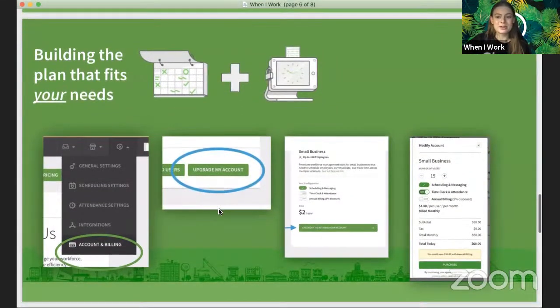All right, so within your account, this is where you can actually view the plan that you're on and see the different plans that we offer with every single feature within it. So access your account and billing page from that gear icon and then click upgrade my account. This is where you can configure which plan you want, so scheduling or the time clock as well. And then you can configure your billing frequency. It's either monthly or annually. Very simple. Either pay monthly or pay for the year upfront.